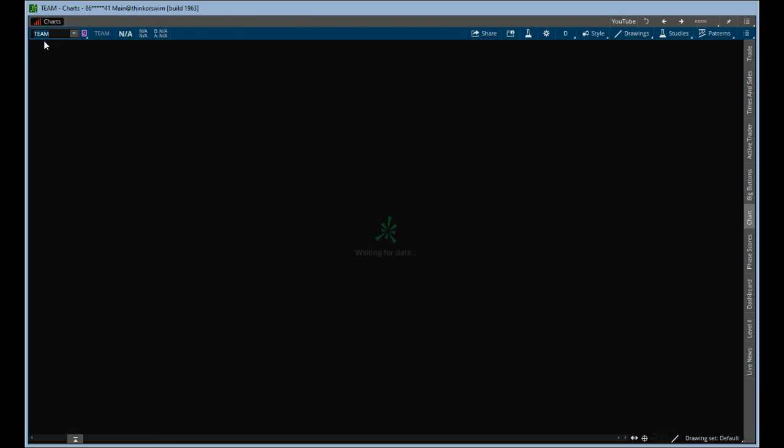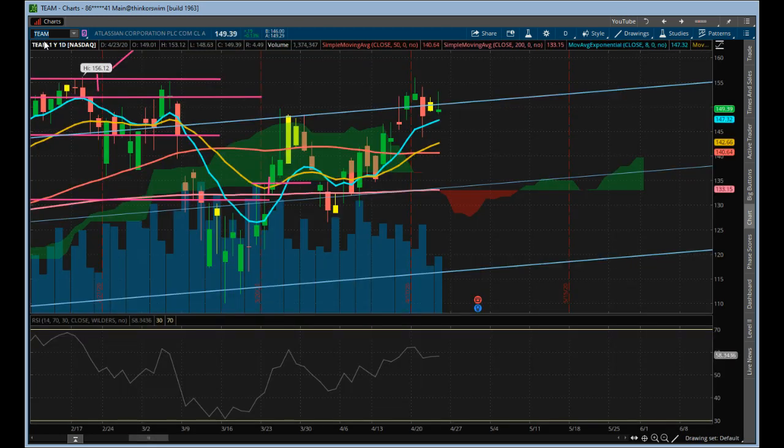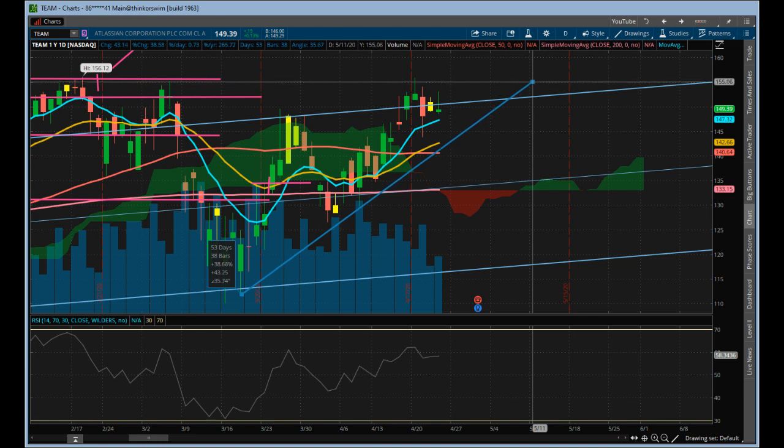Team, upper shadow, inside day, back in the range, right? So just be careful here. It does look like it's pivoting. Okay, upper shadow, a lot of selling pressure in these areas here, here, and here. Right, so it's not showing bullish intent yet, but it is trending up. Okay, so it is holding its trend.